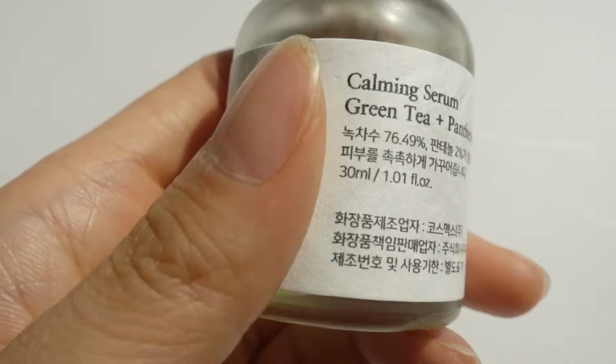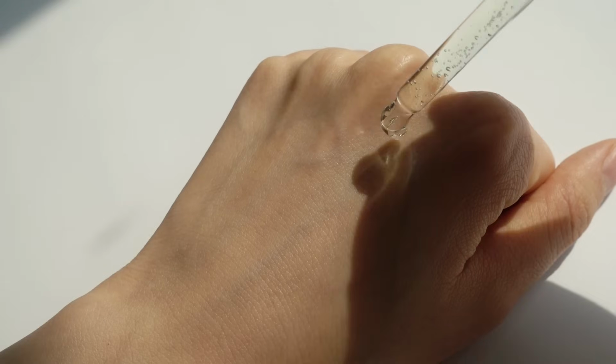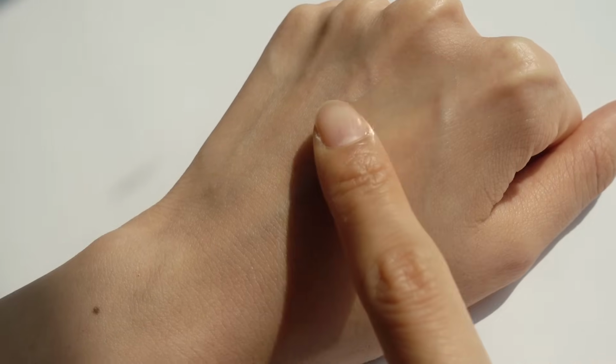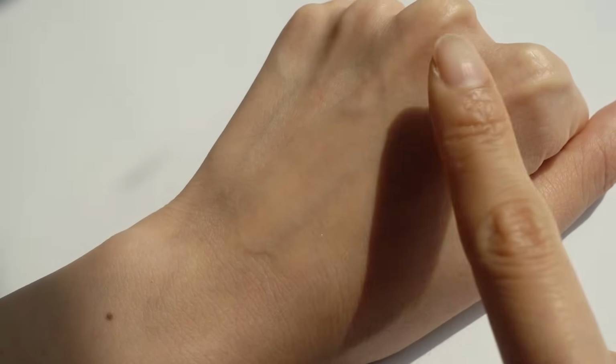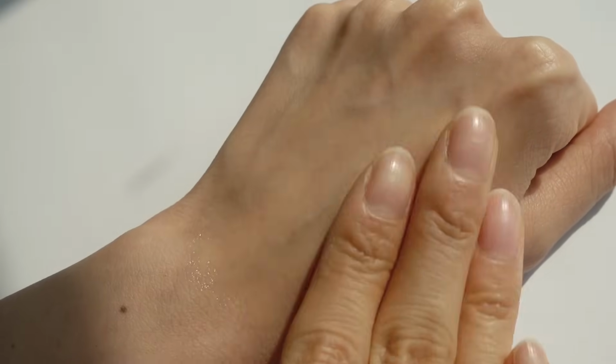Green tea plus panthenol. Like the name itself, if I want to calm my skin today because my skin seems really irritated or sensitized, this will be my choice. The key ingredients are 76.49% of green tea water, which is a really high amount.